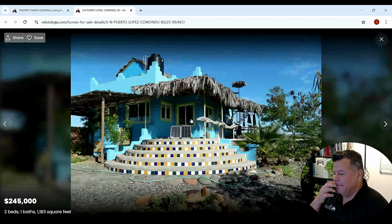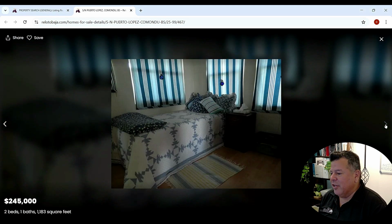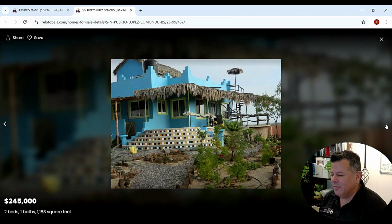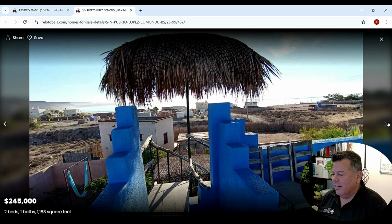Let's take a look at this. And it has all the charm of what you'd expect to find in a small little sleepy village like this. Look at that little U-shaped kitchen. That cute little quaint entrance. Clearly single floor rooftop, but it looks like they have something on the second floor there.